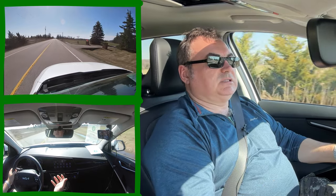I just wish they'd make it easy and just retain the last screen that you were at and leave it there, whatever it was, right? So that would be my two suggestions to Kia to fix in the software update. Otherwise, fantastic car. I love it.